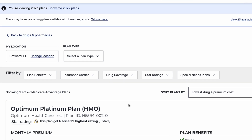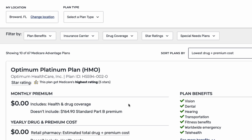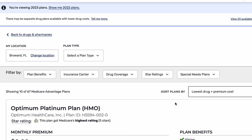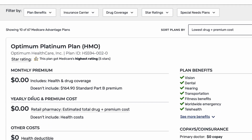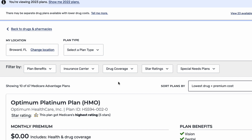And here we go. So this is all of the plans that are available to me in the zip code that I put in as far as Medicare Advantage. So right now it is sorting plans by lowest drug and premium cost. So that's basically your general monthly cost. You will notice that many of the monthly premiums here say $0, but please take a look at this. Doesn't include the $164.90 standard Part B premium. This is very, very important because many Medicare Advantage plans advertise themselves as free.